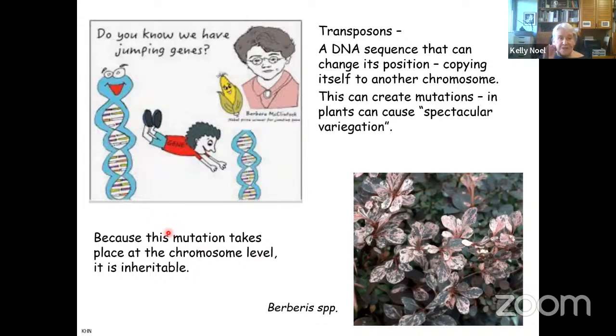And this is one of the reasons Dr. McClintock was working with corn, Indian corn, and that's where she was observing that this is inherited. This is not the ordinary kind of variegation that we've already talked about. This is this kind of variegation. And of course, it is inheritable. And I guess their more formal name, instead of jumping genes, is transposons.